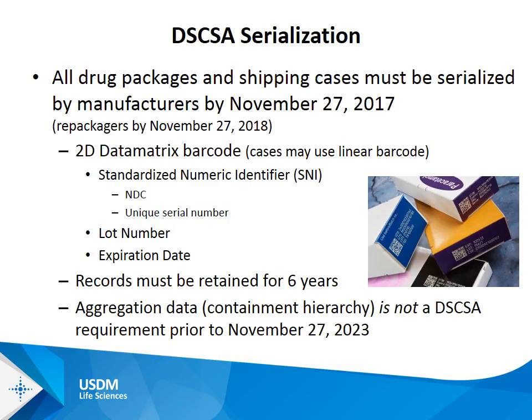Now let's take a closer look at the serialization requirement of the DSCSA. As I said earlier, by November 27, 2017, all drug packages and homogeneous shipping cases must be serialized. Repackagers have a comparable requirement by November 27th of the following year. The unique serial number must be placed on the product package in both machine and human-readable forms.